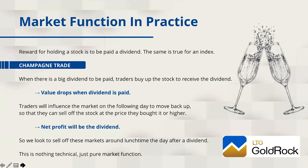What we'll find is that if there's a big dividend on a number of stocks for a certain week, investors buy up these stocks to get the dividend. The dividend's then paid out, happy days, but then the next day, traders will influence the market to move up to get out of those stocks at the price they paid for them. They bought the stock, got paid the dividend, then the next day they're looking to get out of the stock at the price they bought it or slightly higher. We call this the champagne trade.